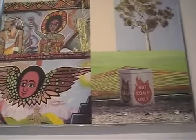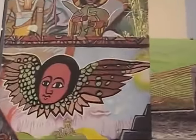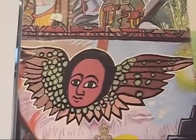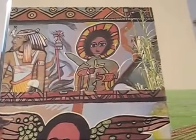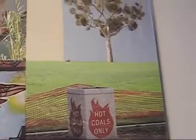This is titled Little Egypt. I think he's got some Ethiopian manuscript illustrations there, illumination.